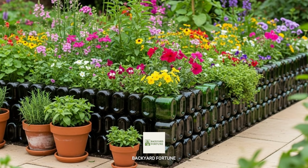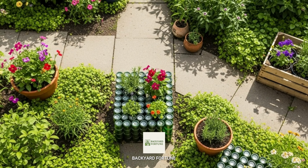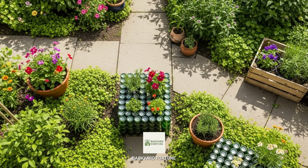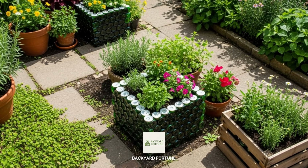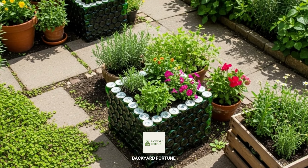Each wall is formed from the familiar curve of plastic bottles, arranged tightly in a clean grid that holds its shape with surprising strength. Inside, herbs push upward, mint with its cool aroma, basil unfurling soft green leaves, parsley whispering along the edges. Their roots rest in warm soil, sheltered by the structure that surrounds them, each bottle a small chamber echoing its past while embracing its new purpose.